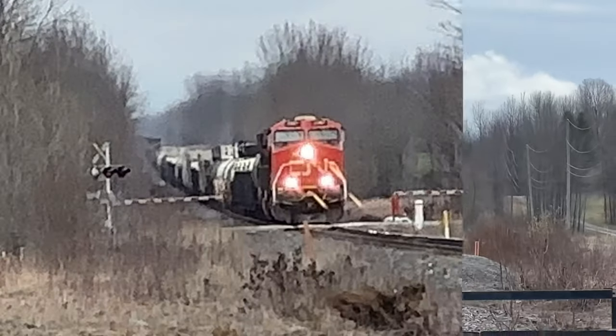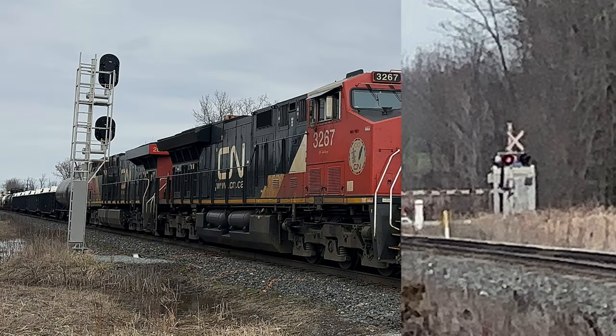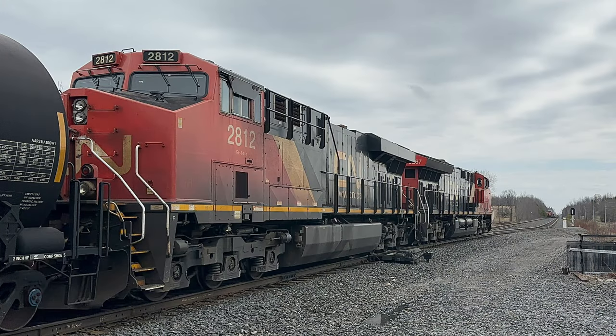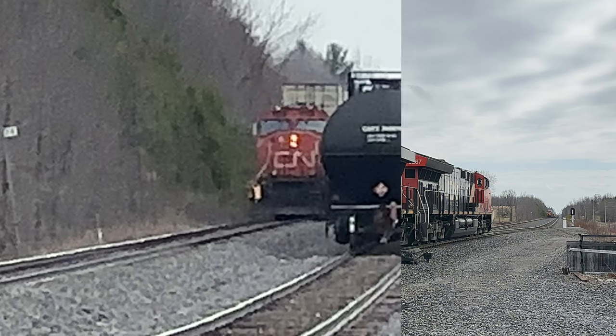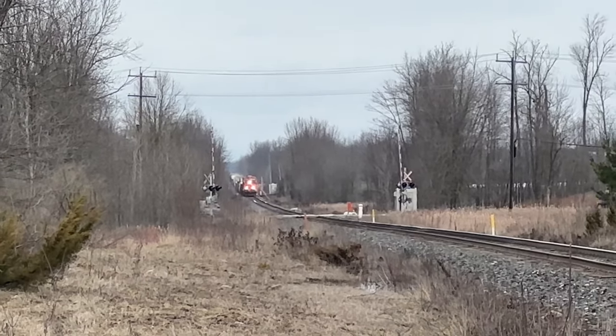For now, here is CN M314, which is the main one, going from Winnipeg to Toronto. It was led by 3267 with a really awesome sounding K5HL horn. And trailing second is 2812. And that has 132 freight cars and 548 axles. It was going into the Brechin siding to meet with a convoy of northbounds. You will see them in a bit.